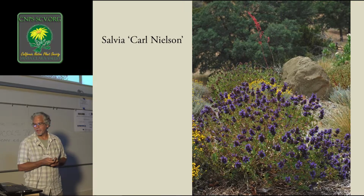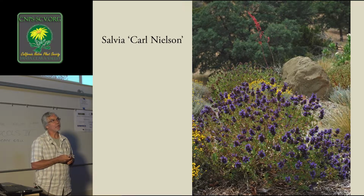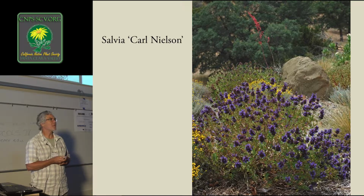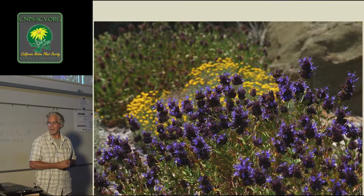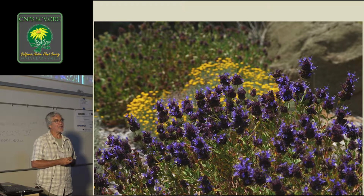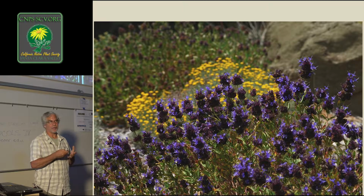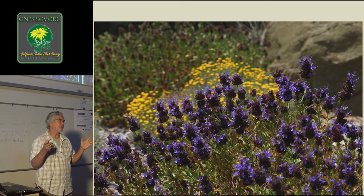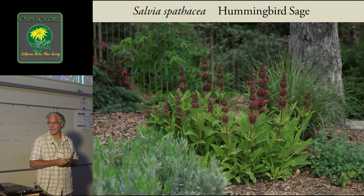Random hybrid, Salvia 'Carl Nielsen'. This is really a pretty one. It's low growing, maybe 3 feet by 3 feet. It looks good for a few years, and then that may be about it. It tends to get very woody. It's hard to prune back, but spectacular flowers. And it's a hybrid with Salvia clevelandii and maybe Salvia mohavensis, and I'm not sure of the other parents.